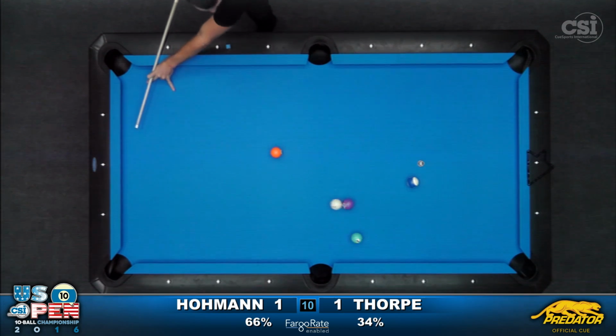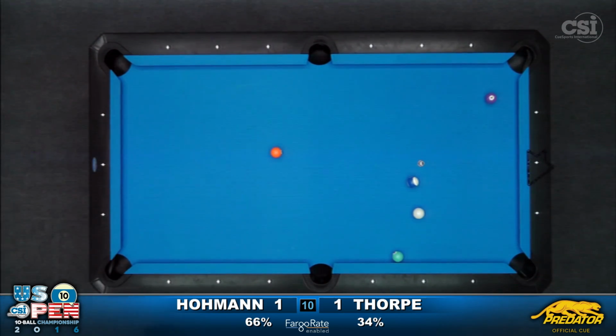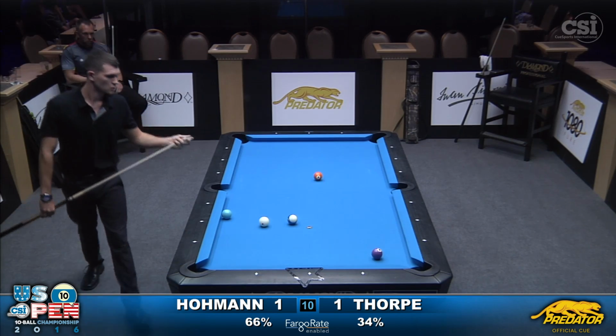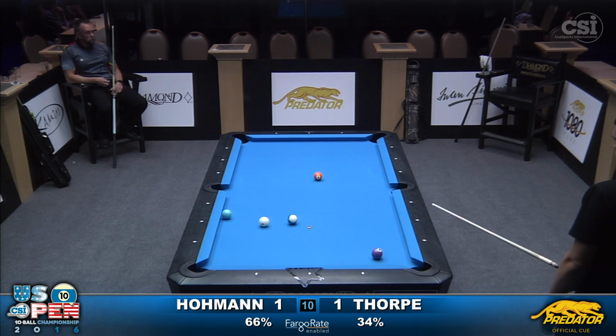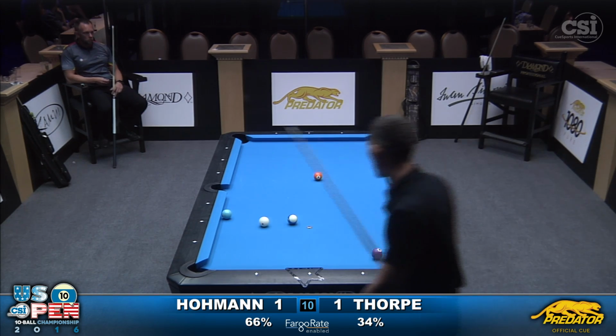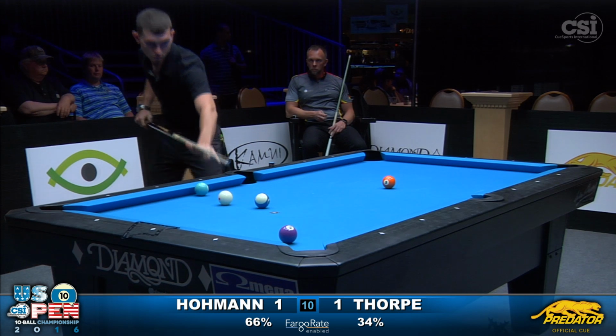Oh, he just turned it loose. Right, so you can't leave it there. And he got the best of it. Yeah, he was fortunate there. Anything could have happened on that shot, Freddie. I mean, he turned both balls loose. Both balls loose. But I guess the only ball that could have hooked him would have been the 10 ball. Right.